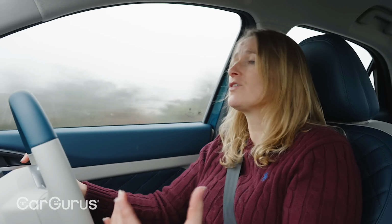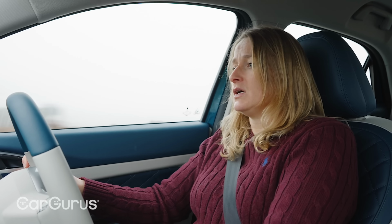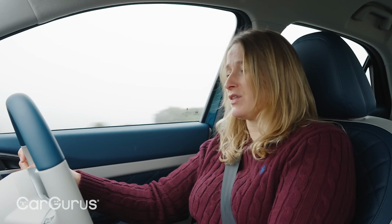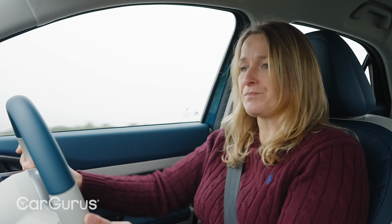It's one of those cars that is not inspiring to drive. It's not thrilling. There is talk of perhaps there being a GT model, which means that it could get a faster version. I don't personally think that it really needs it. I don't think it needs a dual motor. I think it's just fine being a more efficiency-focused, comfort-focused car. I think that's what people are going to want from it.